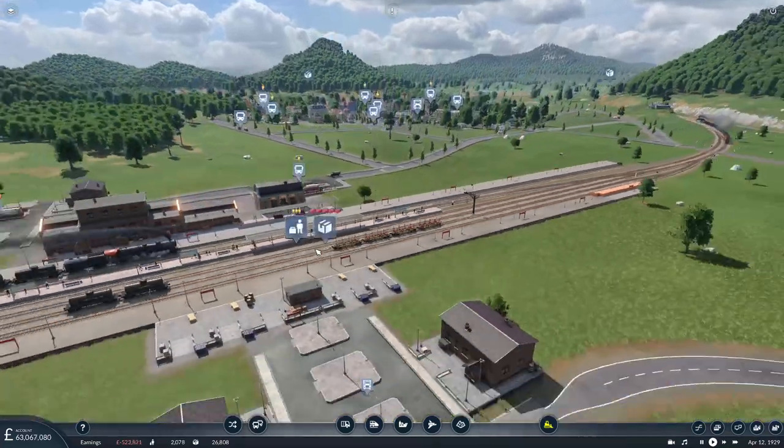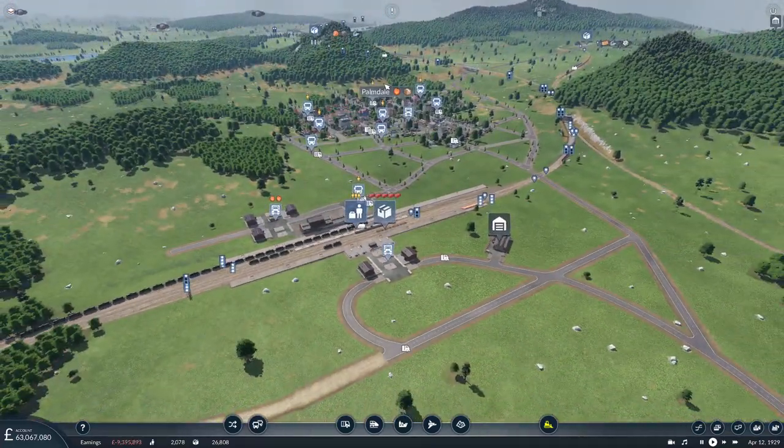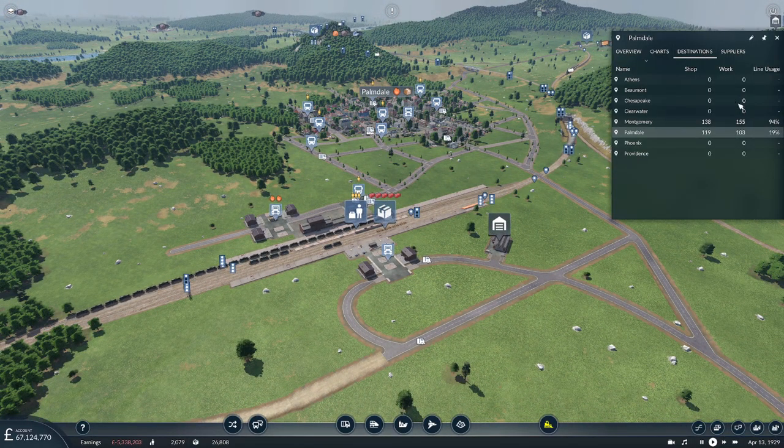It's nice to see this number, the amount of people that are actually going there. Oh yes, it's not that, is it? We've got 94%. It's 94% of 155 are heading there. Again, we don't have the actual numbers to hand. We'd have to get calculators out and stuff.